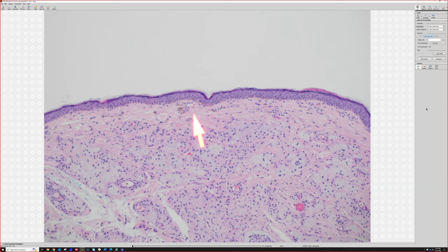is pigment incontinence. Melanin pigment dropout is like a normal feature of eyelid skin. At least it's common enough that it is essentially within the normal range for at least adults. I kind of wonder if that's why people get dark circles under their eye, because of pigment incontinence. I do not have proof for that.